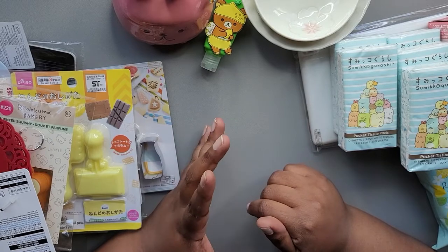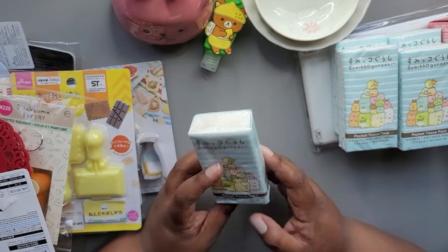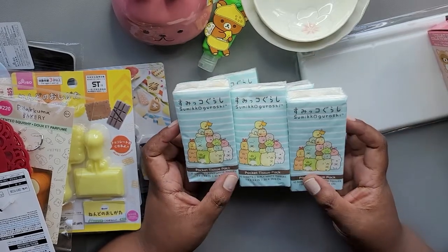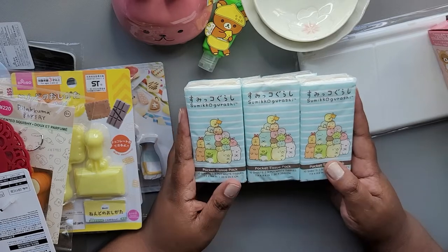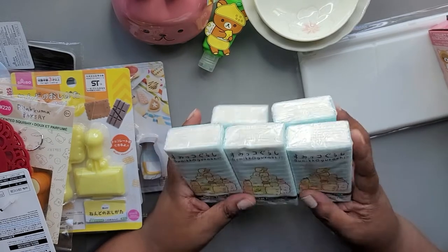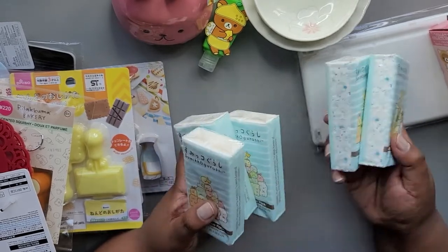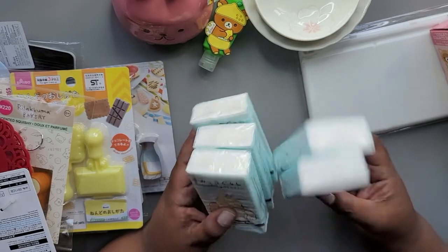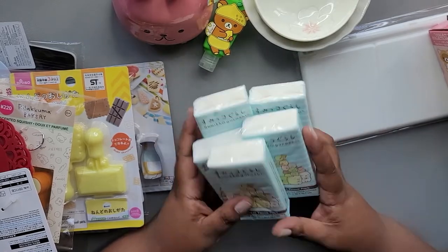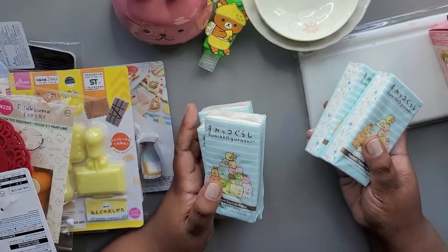So let me start with the things that my daughter bought and gave to me first. So she saw this pack of 10 tissues with the Sumikko Gurashi comic on it. So she picked it up and gave me 5 of the tissue packs. I like to have tissue packs in my bag, partly because of allergies. And these are convenient to carry. I mean, if you were born in the 70s, your mom probably had this in her purse, but it was from Kleenex. So they're little cute packs of tissues. I think it was $2.50 for 10 of them. So my daughter bought the 10 pack and gave me 5.